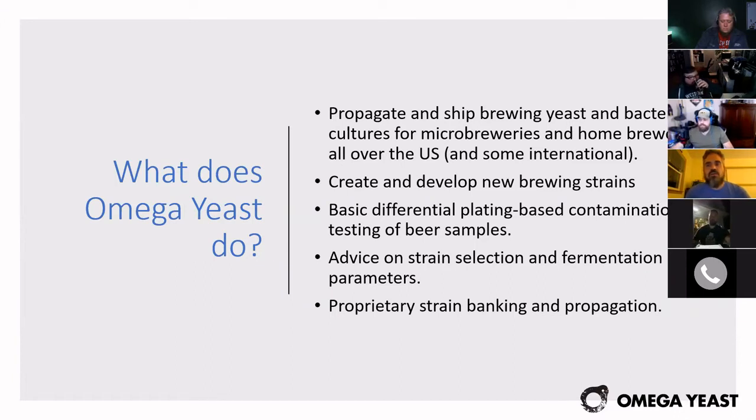We do basic differential plating for breweries, so testing for contamination, and provide advice on strain selection and fermentation parameters. We bank proprietary strains that people happen to come across, hold on to them at -80, and grow them up whenever they want them. As I mentioned, in just July of this year, we moved into our new building.